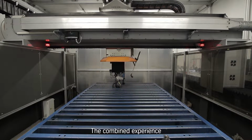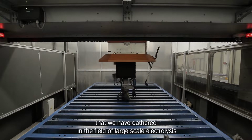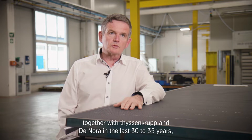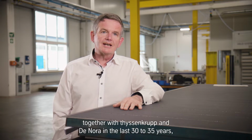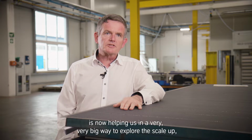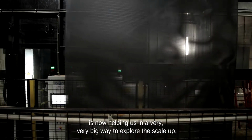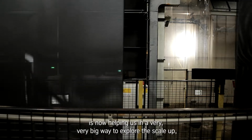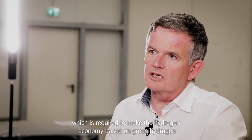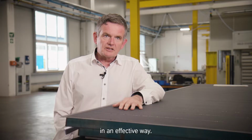The combined experience that we have gathered in the field of large-scale electrolysis, together with thyssenkrupp and Denora, in the last 30 to 35 years is now helping us in a very, very big way to explore the scale-up which is required to make the hydrogen economy based on green hydrogen in an effective way.